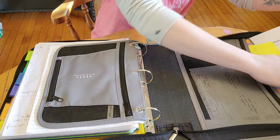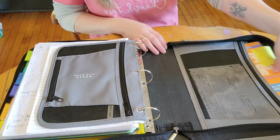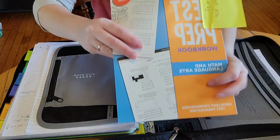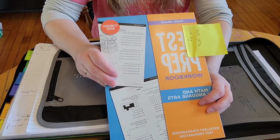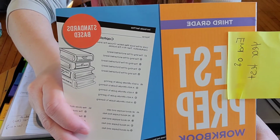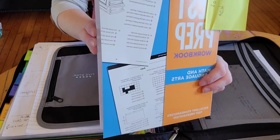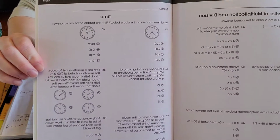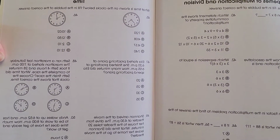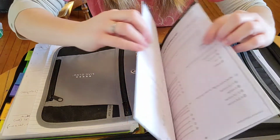I also have in here a test prep book that I picked up at Dollar Tree. You would be surprised at what they've got there, so don't be afraid to go through some of their books. But I think we're going to have Keaton take this at the end of the year, and I'll grade it just like a test, and that way we can see where he stands and how much he retained from this year.